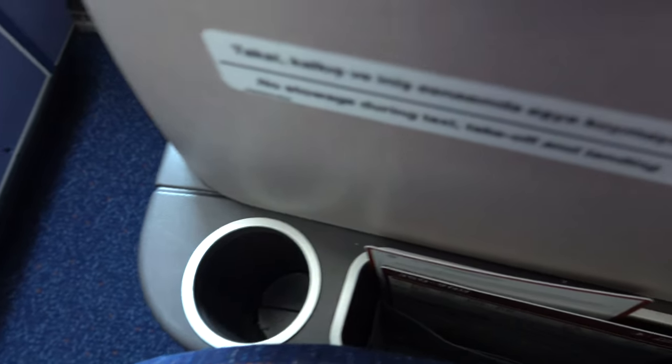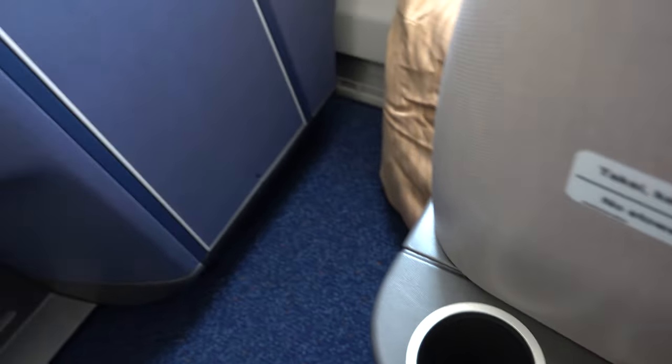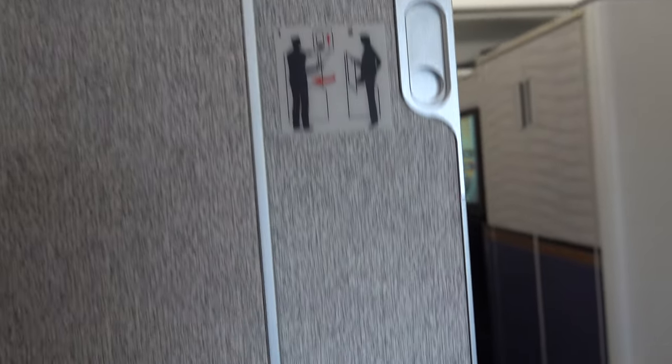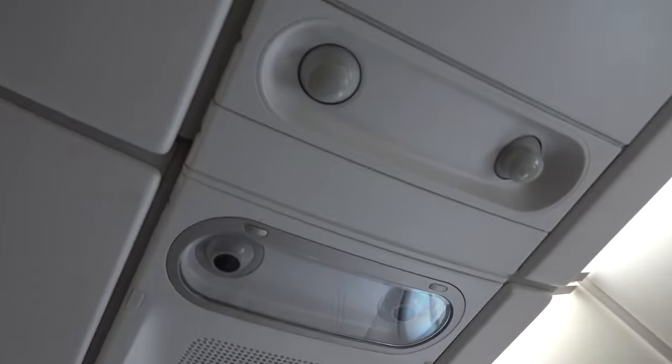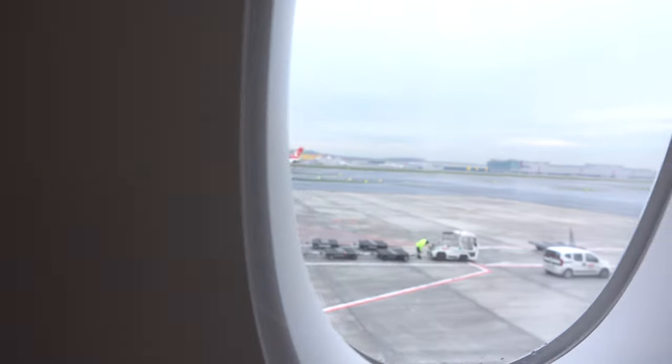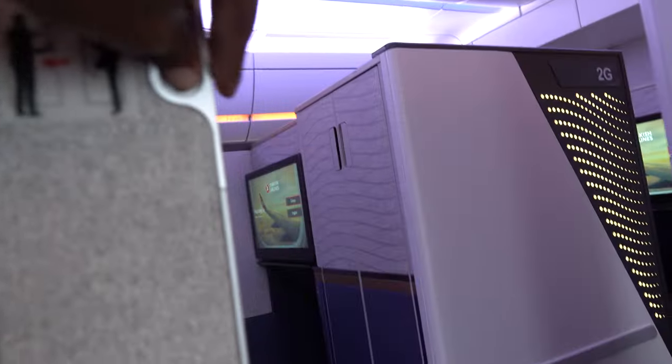So look here, you've got a cup holder to your right side, and you do have the door off to your left side, so it does give you a bit more privacy than you would have, definitely a lot more than the 777 and the A330 in Turkish Airlines' fleet. And you do have individual air nozzles as well, so you've got a lookout of really two windows, the second one being your best view.